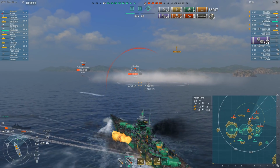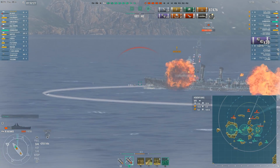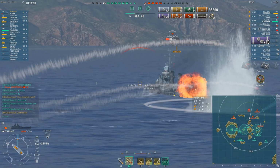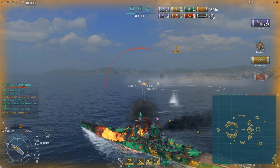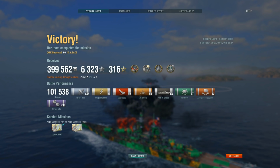So looks like that's it right there, and here we go. Get our shots ready. Fire the A and C turret, we get 7 overpens, and then the B turret gets ready, secondary is firing away at him, and we have a sliver of health and come out with a win. Only 100,000 damage, but it's not about damage.